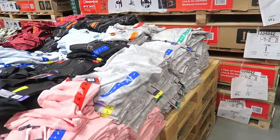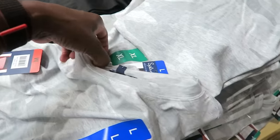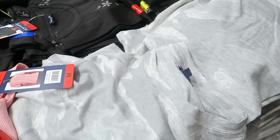Now here's the tee that I bought last time. They're still $9.99 and I absolutely love it. So comfortable, super soft. Even though it's a crew neck, I still really like it because I'm more of a V-neck girl. But this, I really like this shirt a lot.